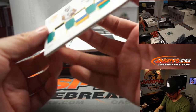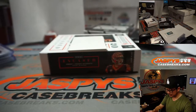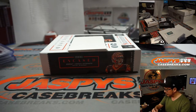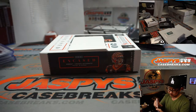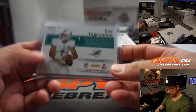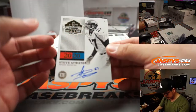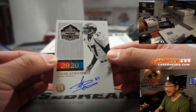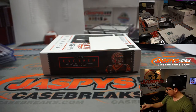And there's a Tua Tagovailoa, 21 out of 25. Rookie triple memorabilia. So nice color there. And that goes to Joel and Miami 1. Nice. Looks really sharp. Back here is Steve Atwater. 8 out of 25 for Denver. Raymond has my rivals, the Denver Broncos.